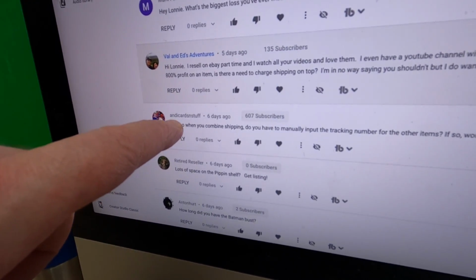Here's a question from Andy Cards and Stuff. When you combine shipping, do you have to manually input the tracking number for the other items? If so, would both items be marked as delivered when the package arrives? Sometimes you do, sometimes you don't. Sometimes it groups them together and just one tracking number will suffice. But if it doesn't, I have had the occasion where I'll have to copy the tracking number. You just go to that shipping screen, add tracking number, and then it marks it as shipped and shows the tracking. And whenever it's delivered, it'll show delivered. I've never had any problem with that setup at all.